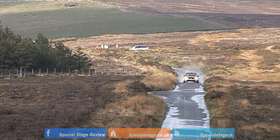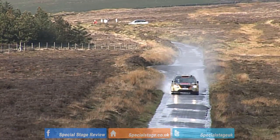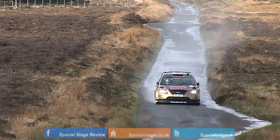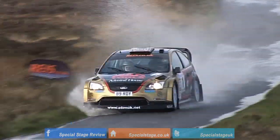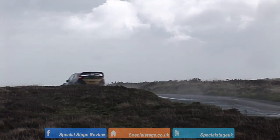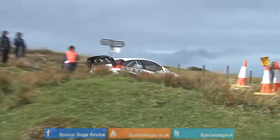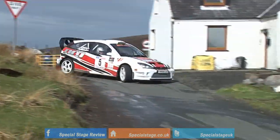Heavy overnight and continuing rain left the stages very tricky for day 2. But there wouldn't be any change in the lead as Paul Bird and Aled Davies continue to lead the way in the rally and in Class B14. Change now though in second place as Jason Pritchard and Phil Clarke step up to take that position, still leading their class.